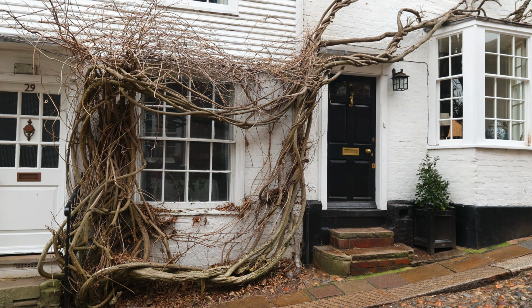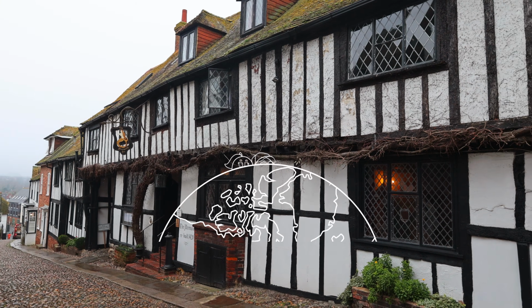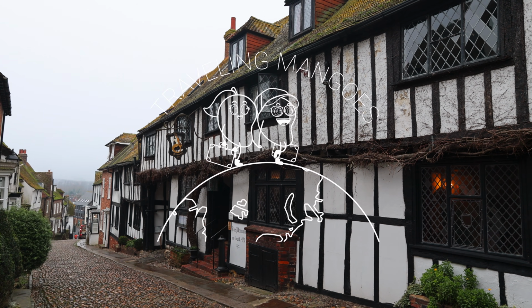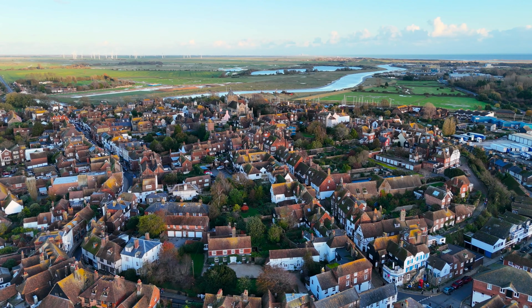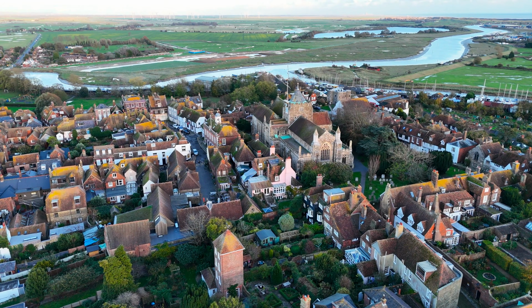Are you keen to visit a beautiful town outside of London? Come with us while we explore the gorgeous cobblestone streets of Rye. A bit over 2 hours from London in East Sussex is the picturesque village of Rye.